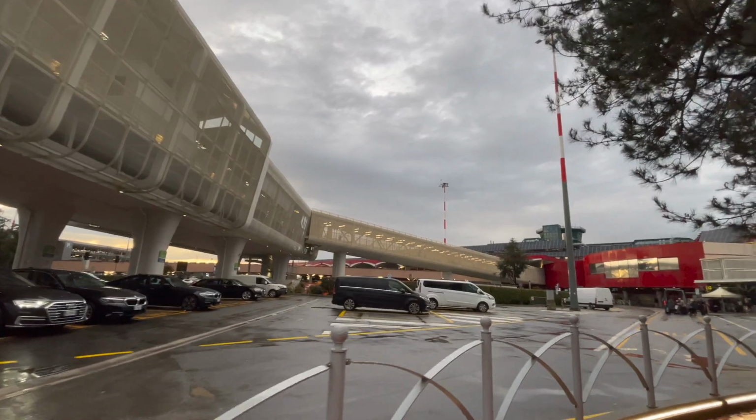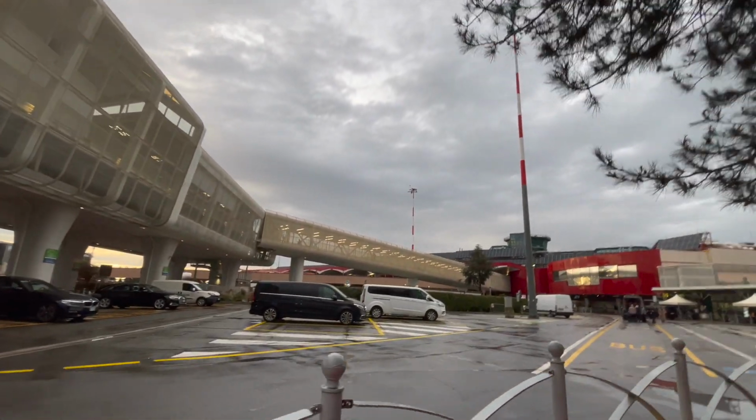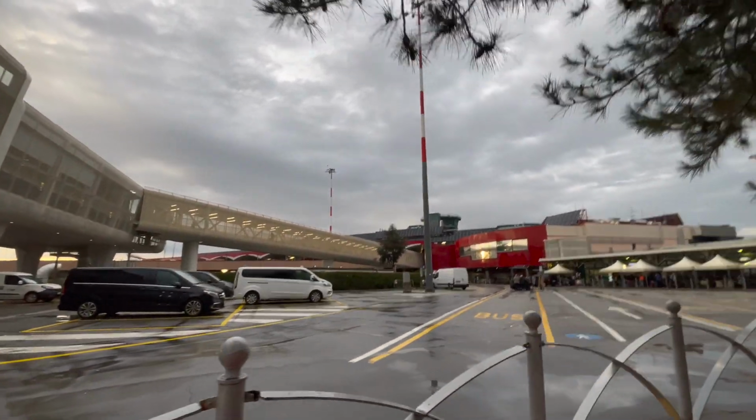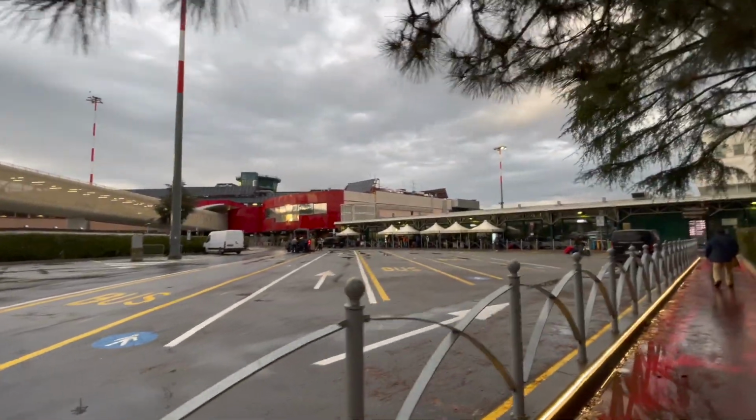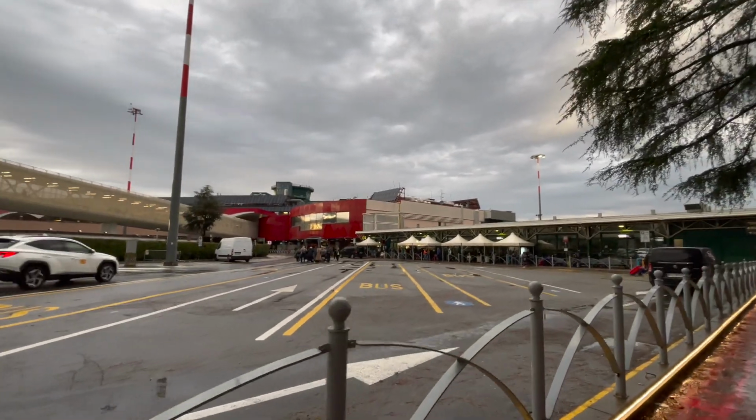Transit, 7 minutes, and it costs you about 20 euros return. Marconi Station.